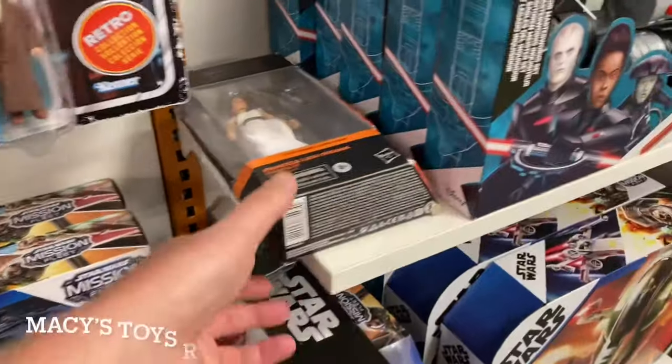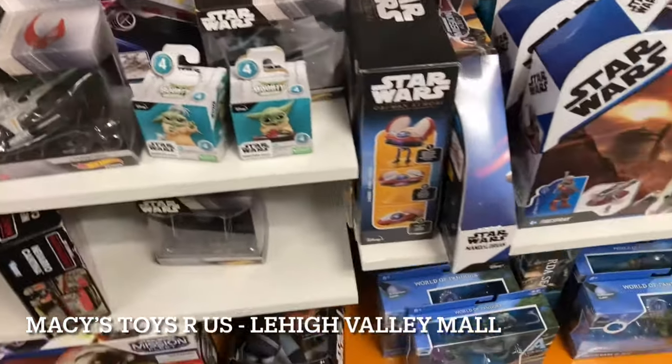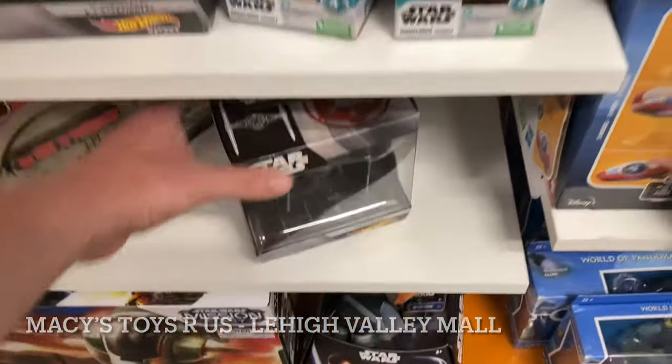So, Macy's Toys R Us store. I rarely come here. I mean, rarely, like maybe I've been here 3 times, but I thought since I'm in the mall, I'd see what they have. The answer is not a whole heck of a lot, but we'll poke around, see what we can find while we're in here and kind of move on from there.